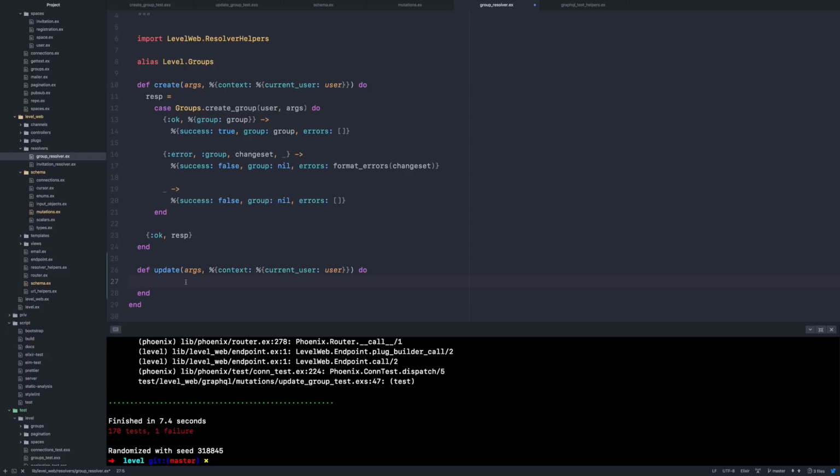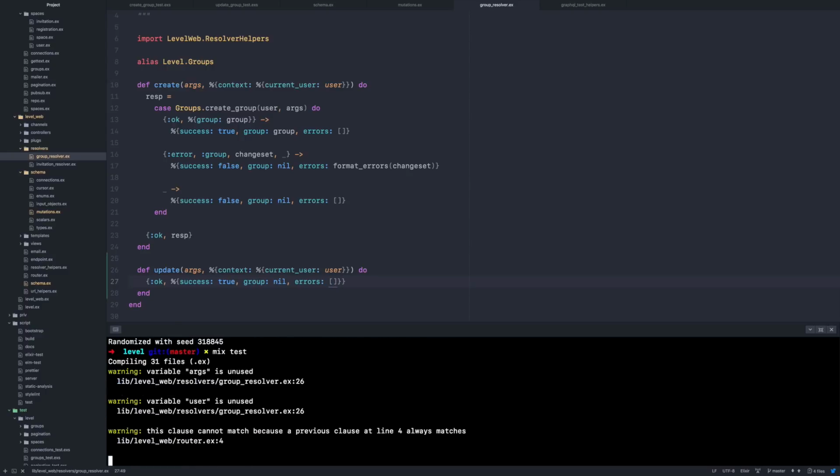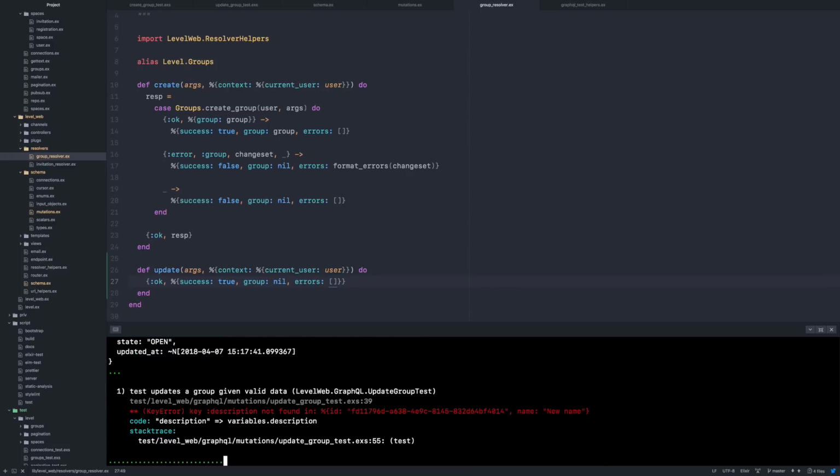Okay. Let's see. For the heck of it, I just want to see our tests make progress. Will this blow up because we said that there'll be a group in a successful response? It's actually not enforced anywhere in particular.